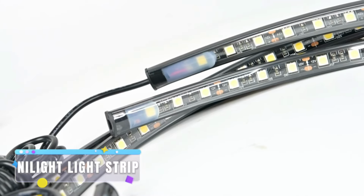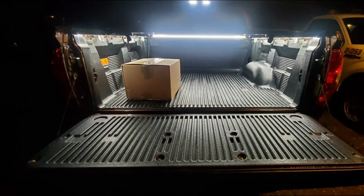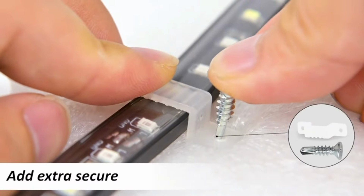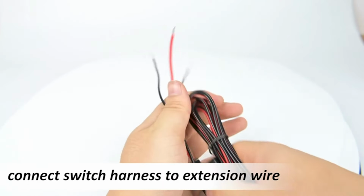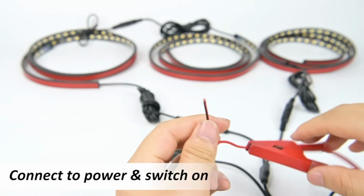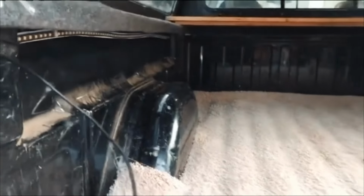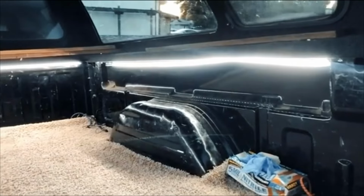Illuminate your truck bed with the Nylite 3 PCS 60-inch bed light strip. This set includes 270 LED lights with an on-off switch, blade fuse, splitter, and extension cable, providing versatile lighting options for cargo pickup trucks, SUVs, RVs, and boats. Priced at $29.15, this convenient lighting solution ensures optimal visibility and functionality for your vehicle's storage areas. Upgrade your car with the Nylite bed light strip for enhanced practicality and safety during your outdoor adventures, ensuring you have reliable and efficient lighting wherever your journey takes you.